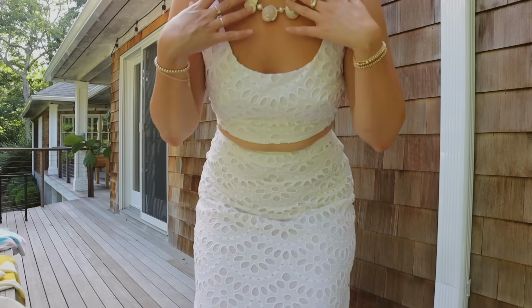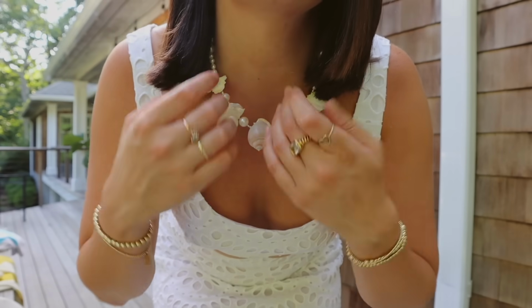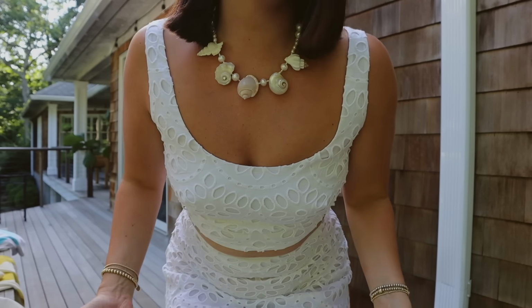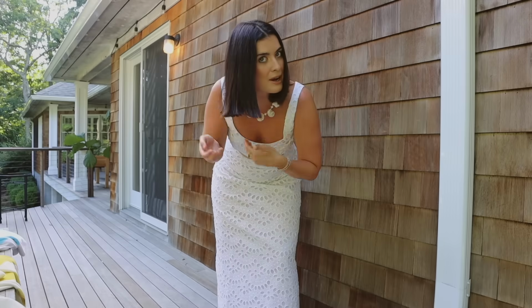And this necklace is so adorable. It's from Brinker and Eliza, which is a mother-daughter jewelry brand that I just love. I love a good statement necklace, especially something with seashells for the Hamptons for summer. It's so perfect. Simple makeup look. I don't even know what I did to my hair today. I just blow dried it and kind of prayed that it would look good.